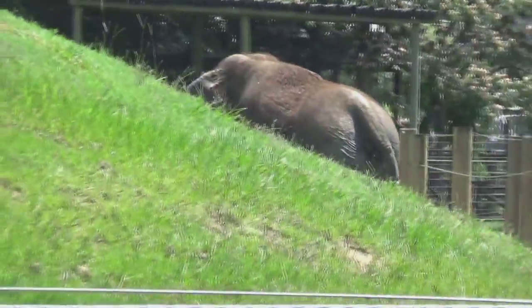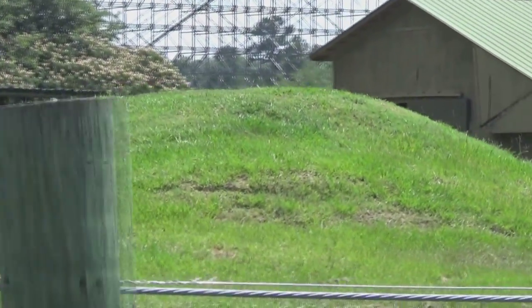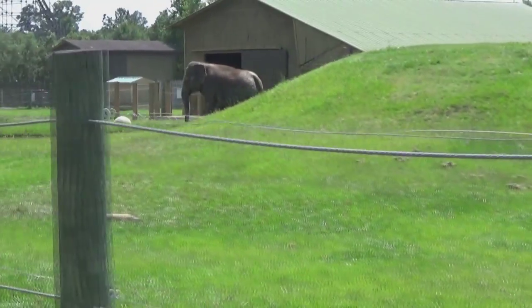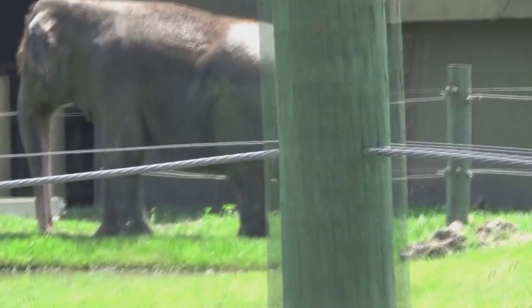Asia and the home of our Asian elephant, Miss Shirley. She'll be turning 72 this year in about 5 days. June 28th, she'll come back to the park and celebrate her birthday with us. She was in the Jungle Book in 1995, and her favorite snack is fudge popcorn. Everyone say hi, Miss Shirley.